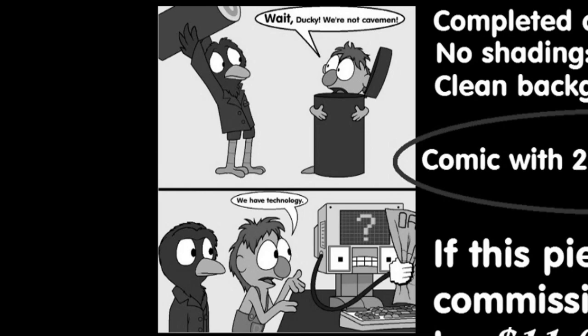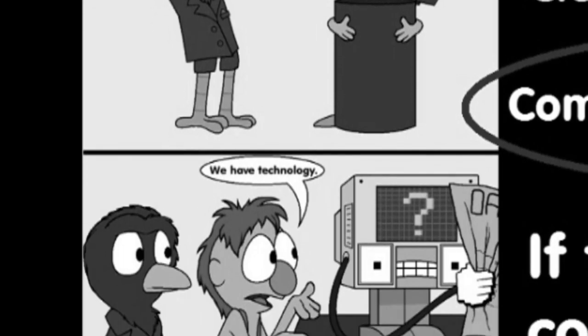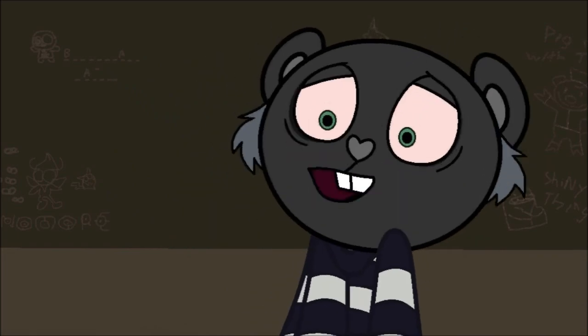Let's redo this example. That's completed digitally, with no shading, and clean backgrounds, and it has 2 panels. It wouldn't be $11, but $7 total. Just forget this part right here, the $5 thing. Just remember what I said in this recording right here, right now. Okay, unpause. If you want a comic, the most I will do is a strip with 2 to 8 panels. I will not take animation requests.